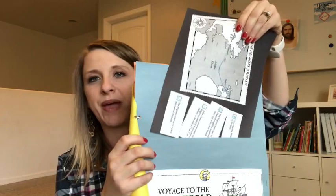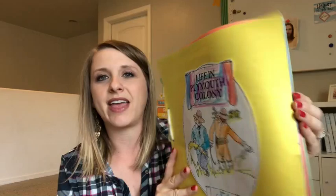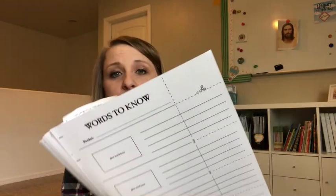Now, we've just started this Plymouth one with our history study. So I don't have anything additional to show you, but we've colored the front, and I think there are 5 different pages here. Now, this is a reproducible book, so all of the pages you have to copy and put out. So that's what I've done here. I just copied everything that I wanted for this particular unit study, and then I just stick it inside the book so that I don't lose it.